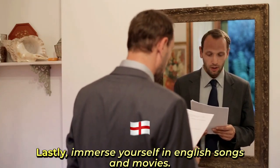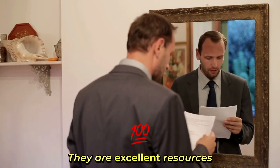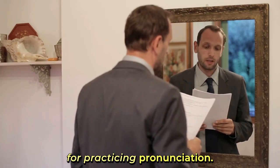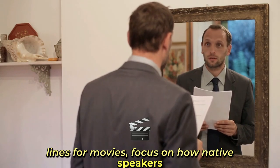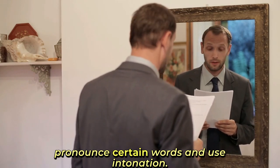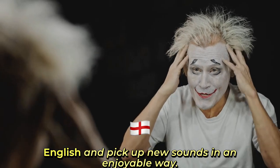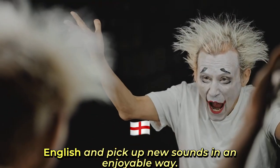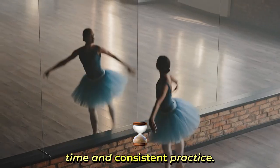Lastly, immerse yourself in English songs and movies. They are excellent resources for practicing pronunciation. Sing along to your favorite songs or repeat lines from movies. Focus on how native speakers pronounce certain words and use intonation. This exposure helps you get used to the natural flow of English and pick up new sounds in an enjoyable way. Improving your pronunciation takes time and consistent practice.